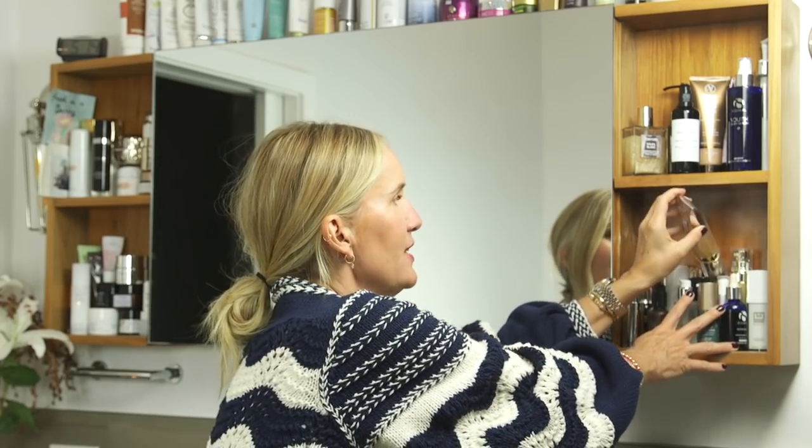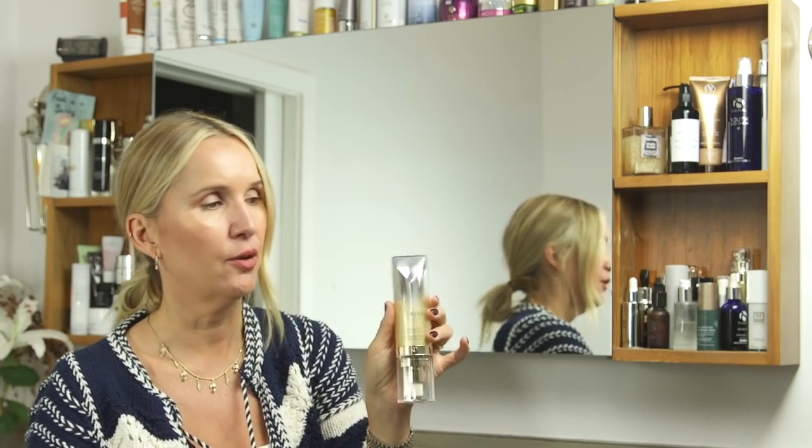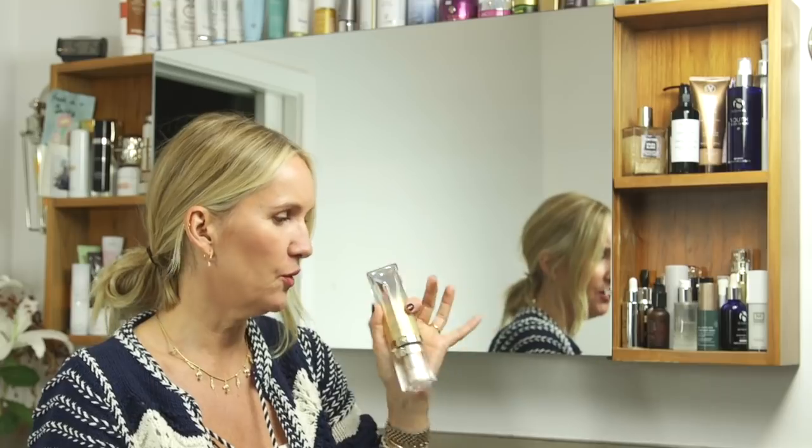My absolute favorite one is in the very back, which should be in the front, but it's the Clé de Peau serum. It's the wrinkle smoothing serum. I always joke with all my friends that this product is like putting on Spanx on your face. Like it literally tightens everything. It's so beautiful. It's a beautiful product. So I use that all the time.